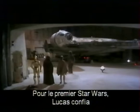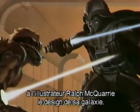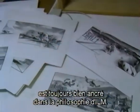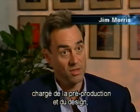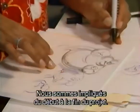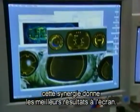When George Lucas undertook the original Star Wars, he asked illustrator Ralph McQuarrie to create images of his long-ago, faraway galaxy. Almost a quarter-century later, conceptual design continues to be an integral part of ILM's visual effects philosophy. I think in many ways, having an art department that focuses on pre-production and all of these design issues is what differentiates a lot of our work from the work of others. We try to be involved from the first day to the very last day.